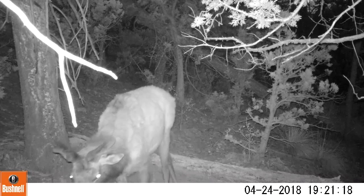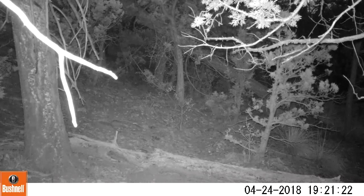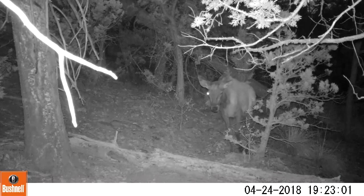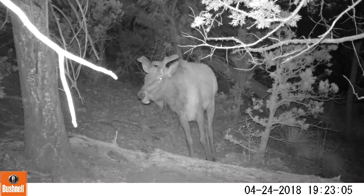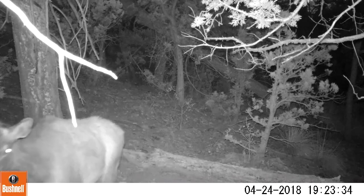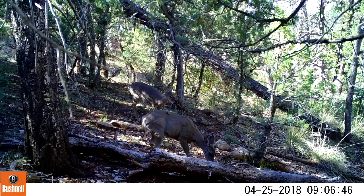Here we see fresh antlers growing. The older ones have obviously lost theirs, and now they're starting to grow them back. At this point, I'm not seeing hardly any elk with their antlers anymore. They're all dropped and growing back. Here's that same trail.